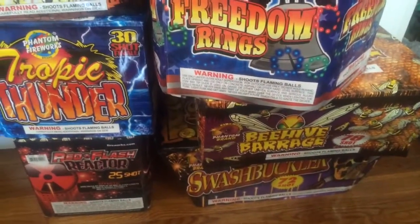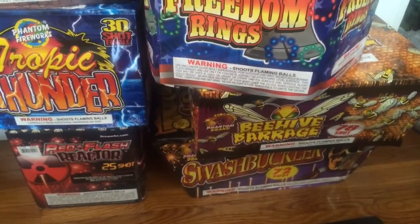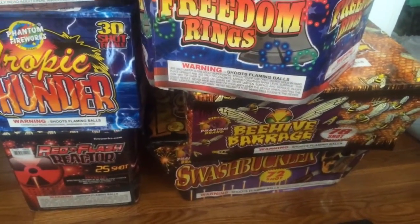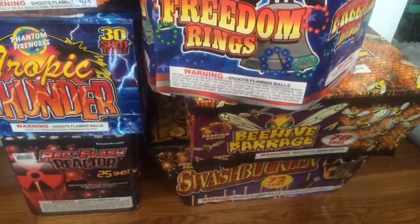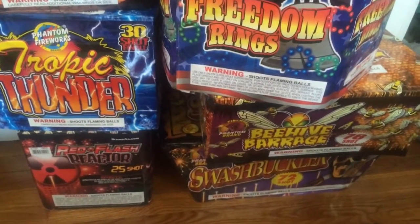And the Swashbuckler, that was actually part of the $310 for $100 deal, where I spent only $100. That, the Red, White and Blue, and I believe it was the Johnny Be Good. Those three were all together for $100. I paid, not bad.